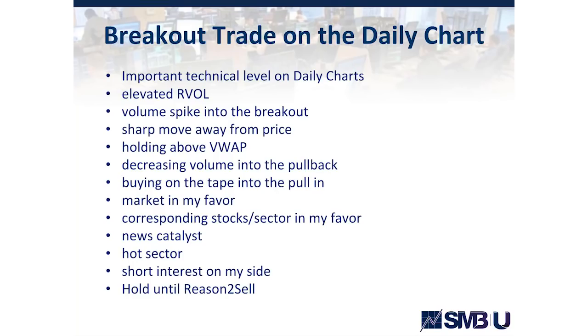When I look at the pullback, is there decreasing volume into that pullback? So I want to see a push far away from the breakout area on high volume, and I want to see a shallow pull-in on decreasing volume. When it's pulling in, am I seeing buying on the tape into that pull-in? Is it hard for it to go down? I want to see the market overall in my favor. I want to see corresponding stocks or that sector in my favor.